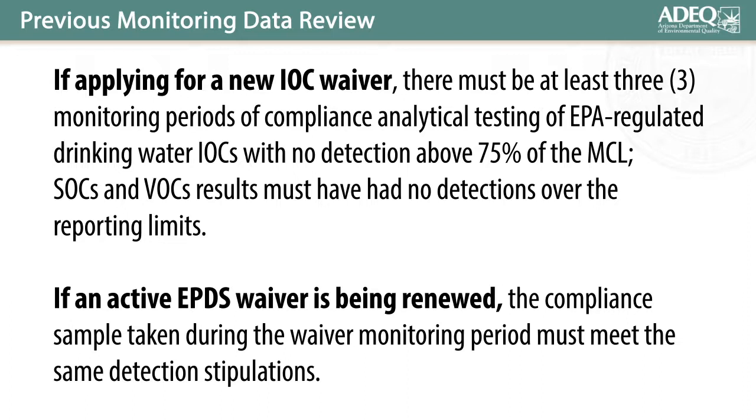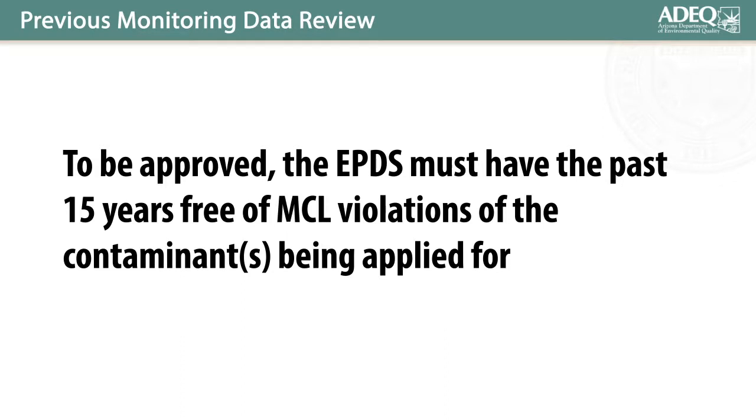If the application is to renew an expiring waiver, the compliance sample taken during the waiver period must meet the same requirements. If the EPDS was given an MCL violation for any of the contaminants being applied for within the past 15 years, the application will not be approved.